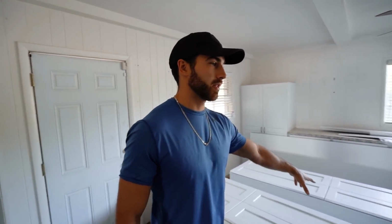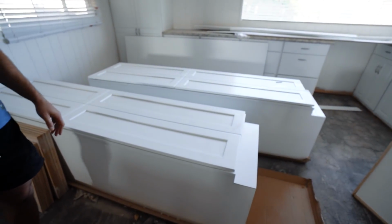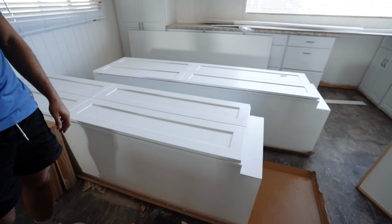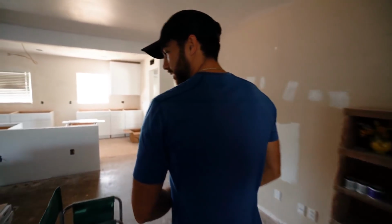Yeah. We actually had some problems with these. The cabinet guy actually mismeasured some things, so we have 2 extra that I'm gonna hopefully return. So that's something that is on our priority list right now because it was his fault that he actually messed up some of the measurements. So these are 2 extra. We're gonna take back and hopefully get a couple $100 back into the budget here.